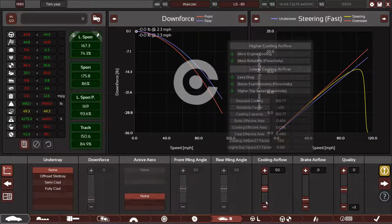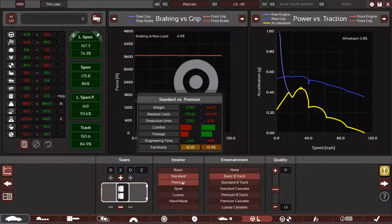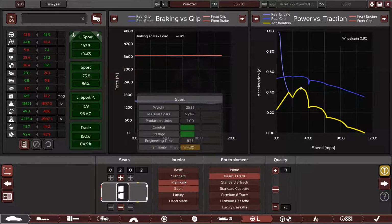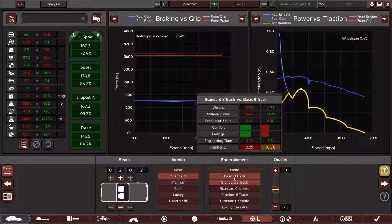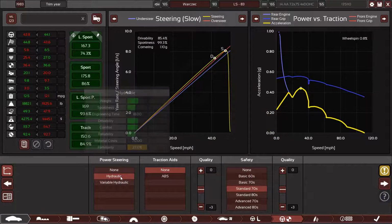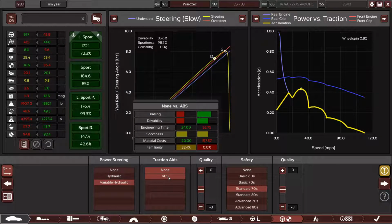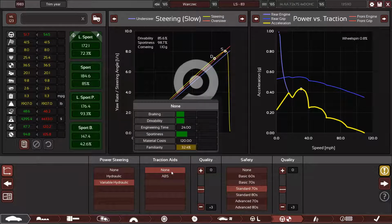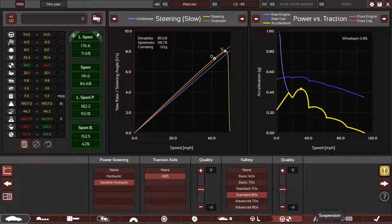It's a light sport, so they're not going to want an undercarriage. Do want at least a basic interior. Basic entertainment. I doubt they want... Oh no, variable hydraulic power steering is nice. So is the ABS. Upgrade the safety, they don't get a choice in the matter.